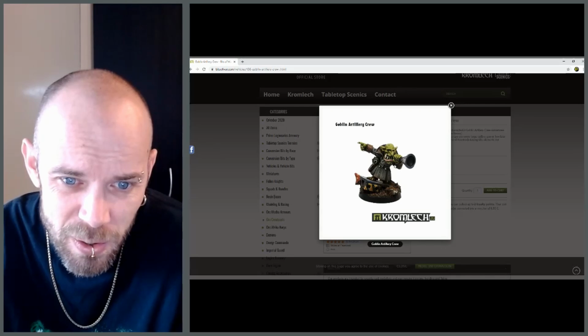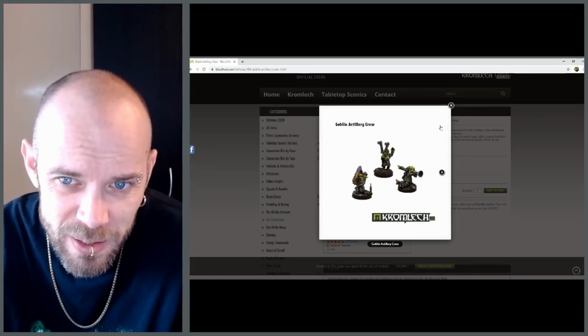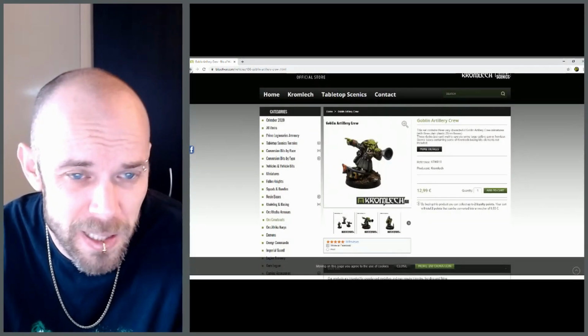Look at this fellow on the horn barking out orders. One here loading up, and the one with the little binoculars there. Yeah, they're cool. I like them. How much are they? €13. Bargain.